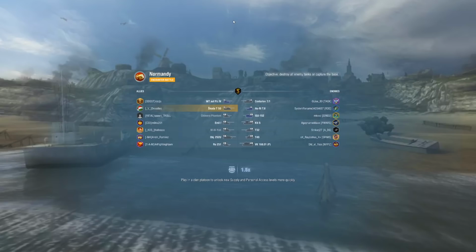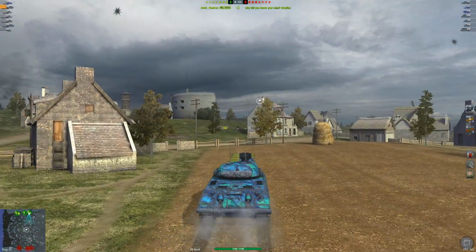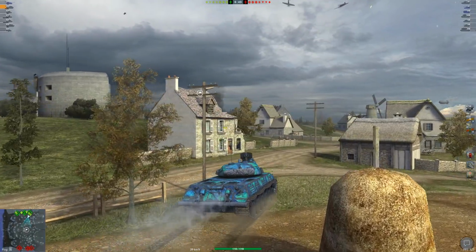And as I said, the side of this tank is covered in spaced armor. It's something that a lot of people don't know. So you can actually turn this vehicle to the side when people are aiming at you, like that FE4 202, and you can get a lot of bounces.